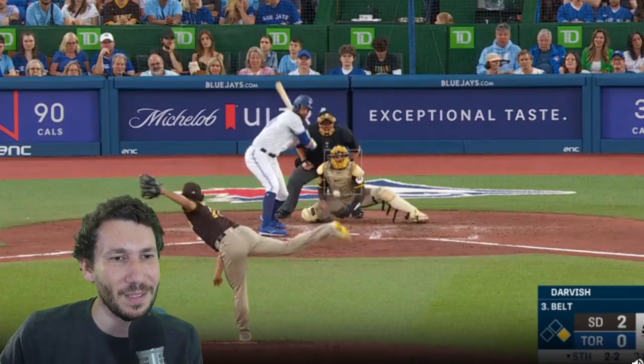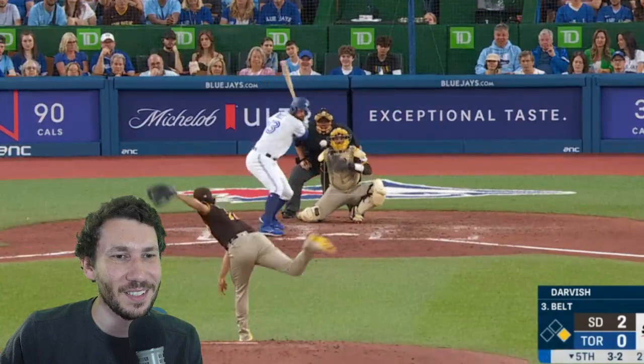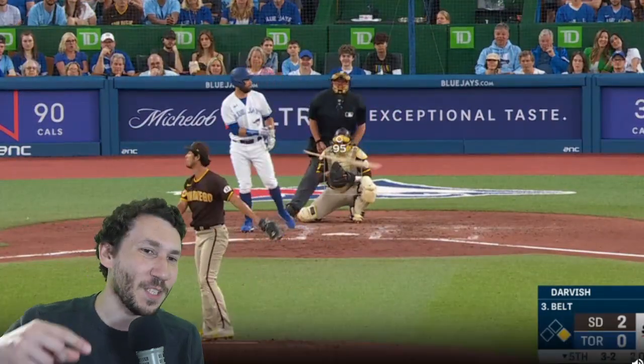So now the 2-2. Nah. The slow curve is an interesting choice. There goes Bichette. Yeah, that's the previous pitch.